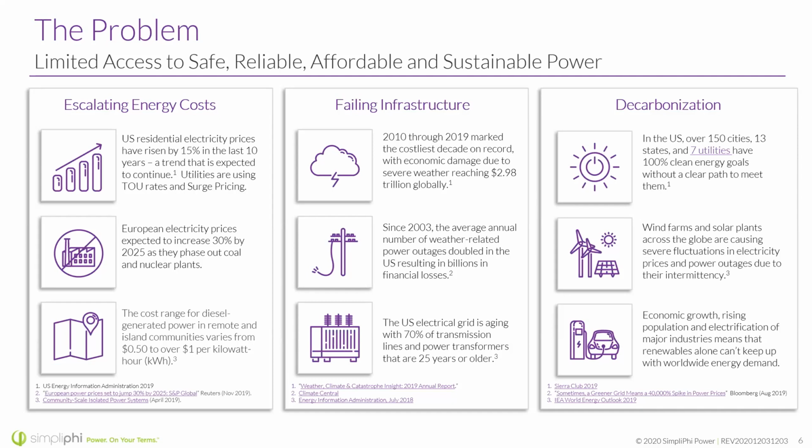And really, this all ties into, again, failing infrastructure too. So 2010 through 2019 marked actually the costliest decade on record, with economic damages due to severe weather reaching 2.98 trillion globally. We've seen a lot of this lately, things like what we saw in Texas and other areas. If you're in California and you're dealing with PSPS shutoffs, or even actual shutdowns that are not planned.